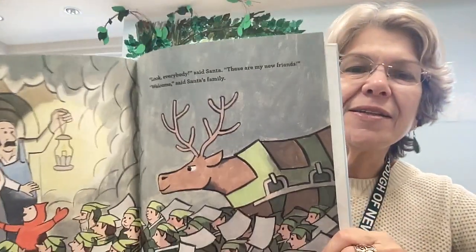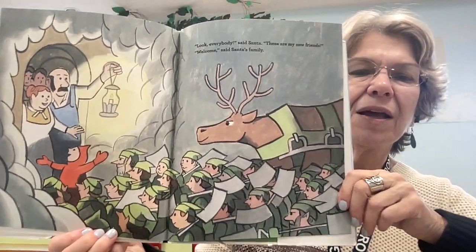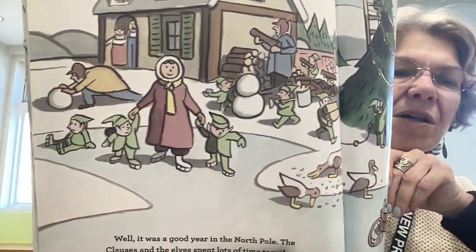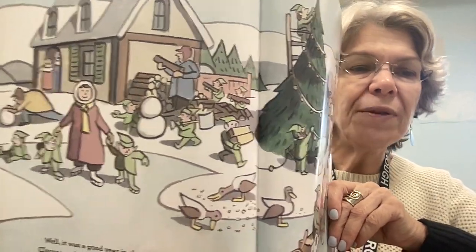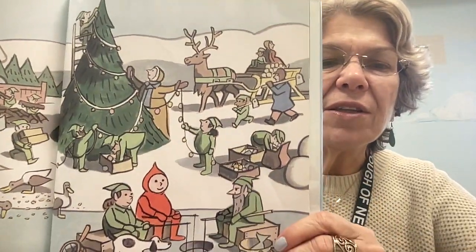Look, everybody, said Santa. These are my new friends. Welcome, said Santa's family. And all the elves have snow shovels, and they've shoveled out the doorway. Well, it was a good year at the North Pole. The Clauses and the elves spent lots of time together, and life wasn't as tough as it was before. So this time, they had many elves to help them with the work, like the logs, so that they had time to play with and make snowmen, and more elves to help fish and decorate the fir trees.